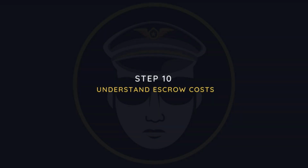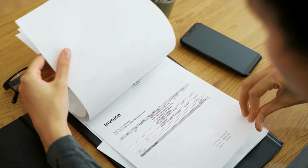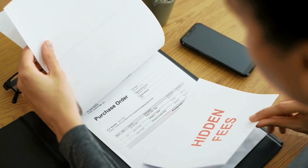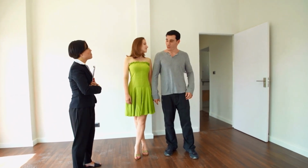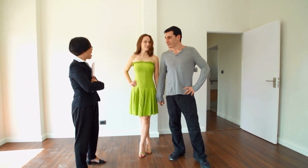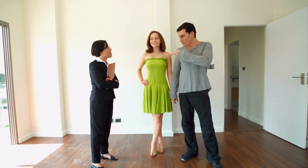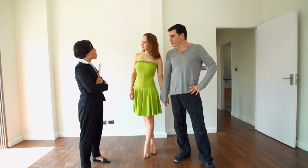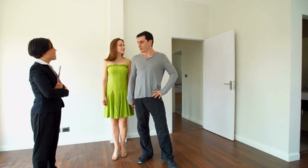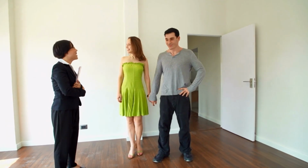Step 10. Understand escrow costs. You're going to have escrow costs, closing costs, lender fees, different miscellaneous fees, and a lot of things like these. Usually, on average, it's about 1% of whatever the purchase price is of your property. This means that on a $400,000 property, chances are that it's going to be around $4,000 for all those fees. That's in addition to your purchase price. Unfortunately, that's just the way it is.